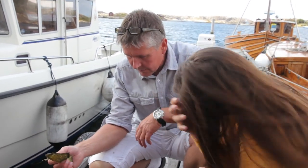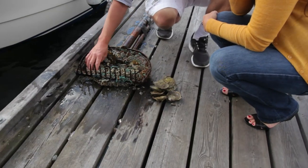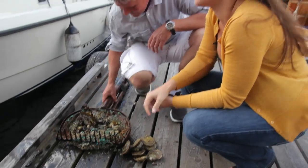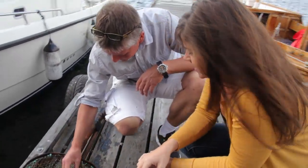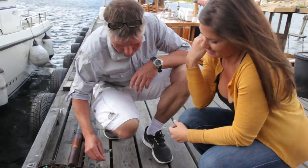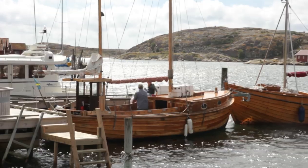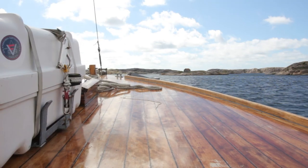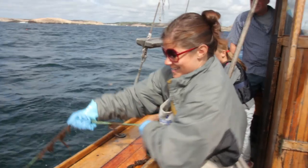So you put the other ones back, and then you eat the good ones? The small one I put back again. Yeah. I didn't really used to be a big fan, but I've been eating a lot of oysters lately, and starting to like them a lot more. I think this is the first time you eat Swedish oyster. Yeah, I think so. Next, we hopped onto a boat and took it out into the Nordic Sea to discover where the best oysters grow. Along the way, we picked up some crab pots, which turns out to be way harder than I thought.